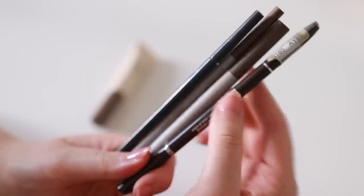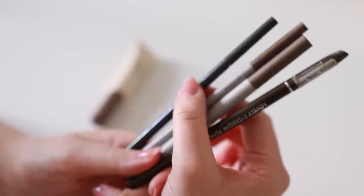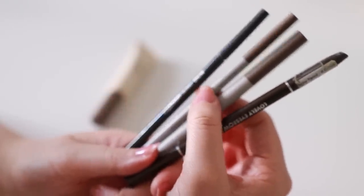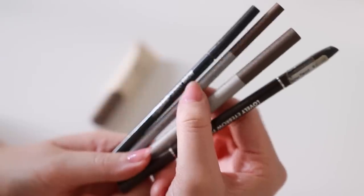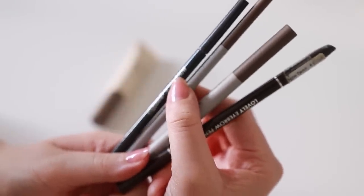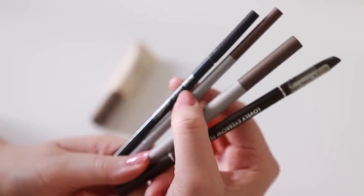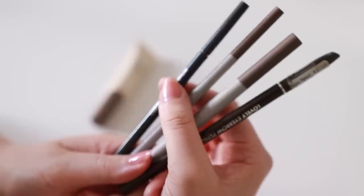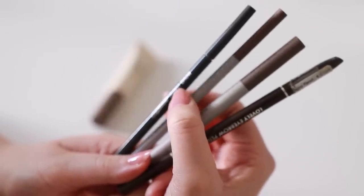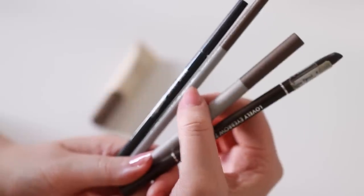I'm not going to talk about these at length individually because I'm going to keep all of these. They're all great brow products for different reasons. We have these two here, which are the Peri Peri Speedy Brow and the Rom&nd Sharp Brow. These are both really great for smaller strokes and filling it in. The Peri Peri one I have is more of a gray shade, which I find handy when my hair color is more of that cool tone color. And then the Rom&nd one is great for doing feather light strokes.